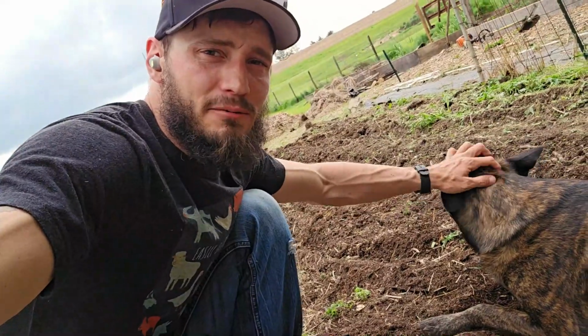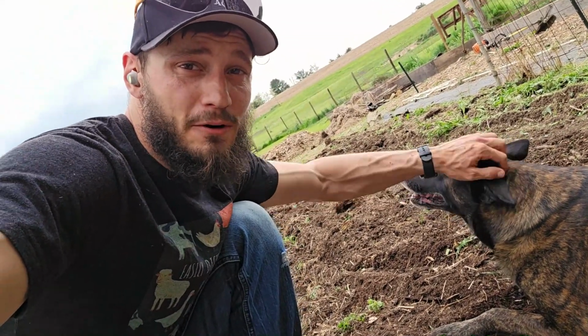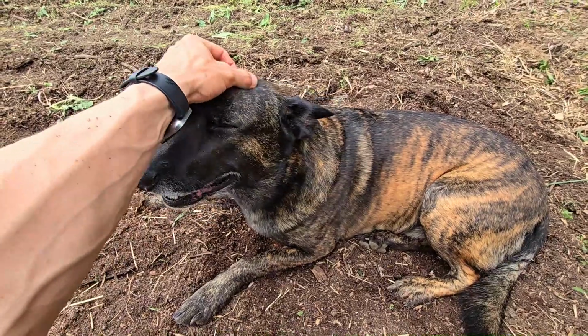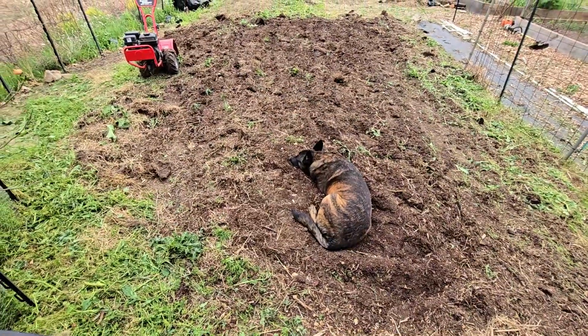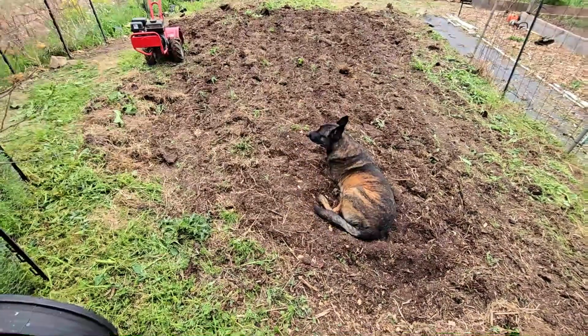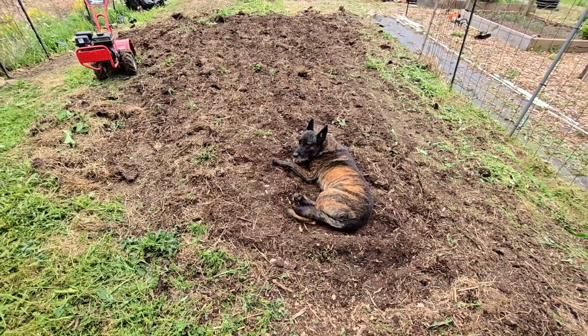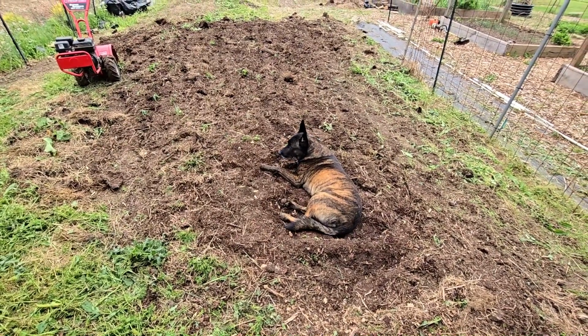Well, I got as far as I can with the rototiller right now. It's not running very strong. I think the carb needs cleaned out. But we're not going to take the time to try and do that right now. This isn't actually too bad right now. I just wanted to break up that top layer of compost that I spread on it, and I was able to get most of the patch ground up here. It's soft enough for Echo to make a bed in it. Huh, bud? Yeah, good boy.